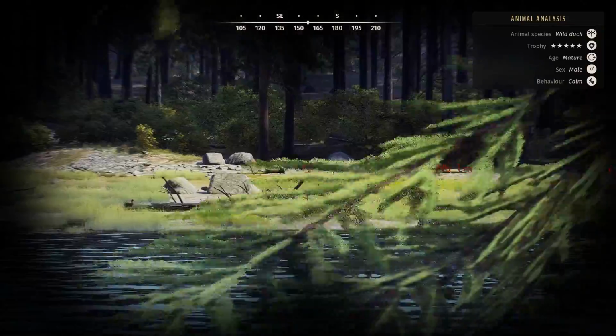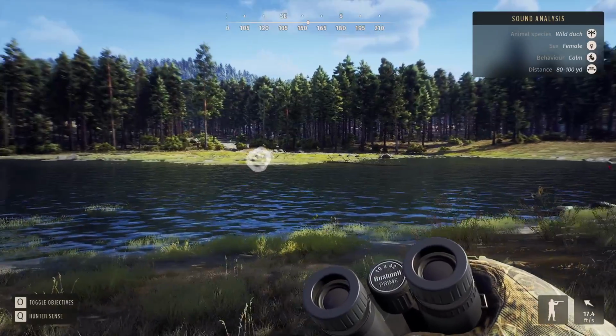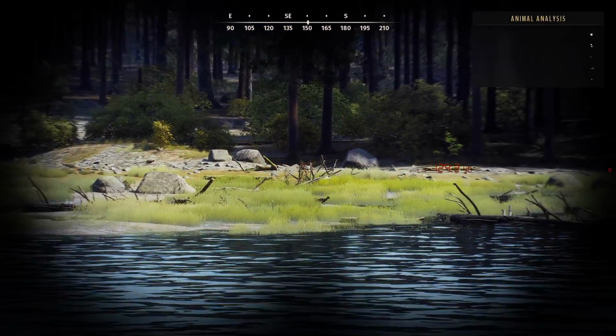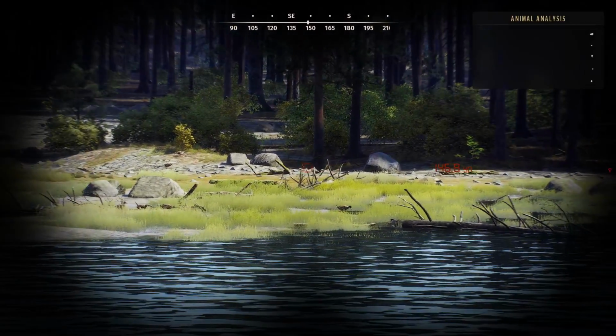We have, I think, our second 5-star wild duck, and I think the fact that we only have shotguns and the Remington 700 long range left kind of made it pretty clear that we should be hunting in the north for moose and waterfowl, and the first thing we find is a 5-star duck.